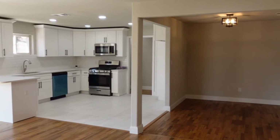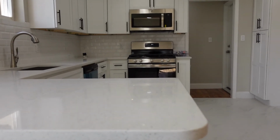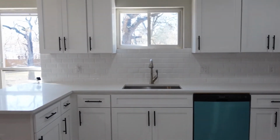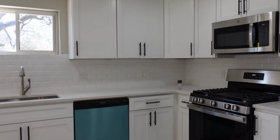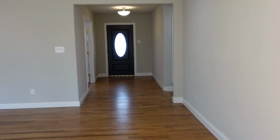Nice open concept with some nice quartz countertops, white shaker cabinets, and stainless steel appliances, refrigerator line hookup. So really happy how it turned out. Obviously glad that we ended up restoring and using some of the hardwood floors.